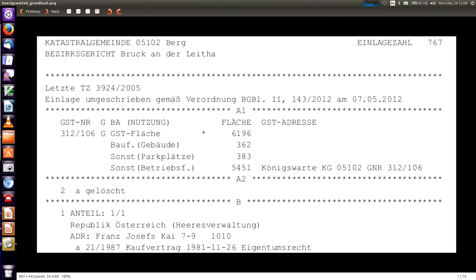All right, once again, here's a certificate of a station, Königswarte, which is a station directly on the Slovakian border. I'll show you what it looks like. As we can see, the Republic of Austria, it belongs to the military. 6,200 square meters. At some time, 1981, it was bought. So it's an old listening post of the Americans.